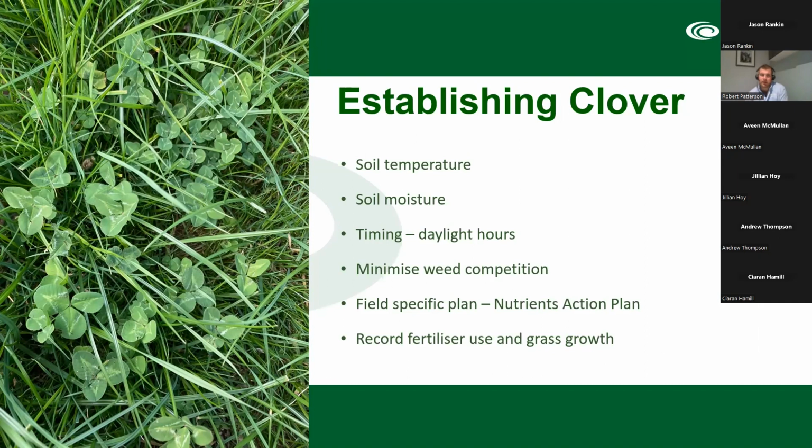Just some of the key fundamentals then that we came across and learned about when trying to establish clover. Timing is critical. We figured that out fairly early on, and that timing is built up of 3 things. We need adequate soil temperature. Obviously, clover grows at a slightly higher temperature than grass, so you're looking at over 8 degrees for clover, whereas perennial ryegrass is around 5 to 6 degrees. We're looking at adequate amounts of soil moisture for germination, and we're also looking for daylight hours. This daylight hours is a big one with clover.